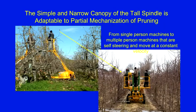There's a whole other aspect that I could talk about that is sort of what's new. We've been doing this tall spindle for a lot of years, but more recently we've been trying to move to less expensive ways to manage this tall spindle. And that involves moving to motorized platforms for pruning, hand thinning, and potentially harvesting.